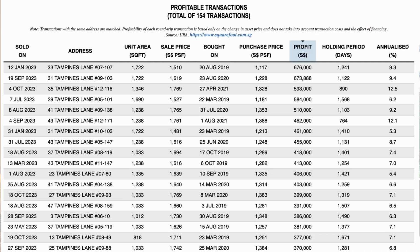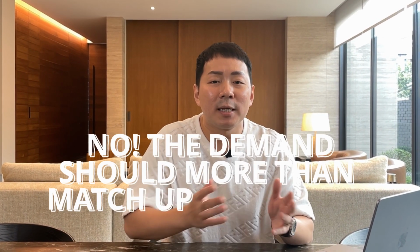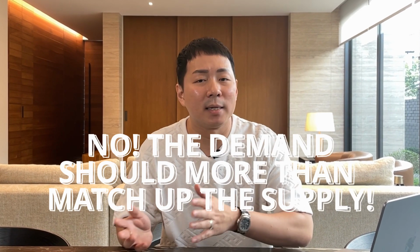How about this? 2,952 units over 6 plots in Lentor area, you say too competitive? What about 2,203 units in just one single launch at Treasure at Tampines? This one even more people say oversupply. See what they just missed. So in conclusion, if you ask me should we expect an oversupply in Lentor area, I would say no. The demand should more than match up the supply in this area.